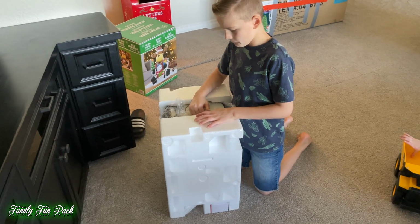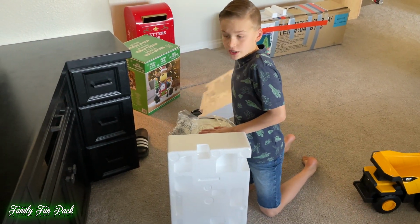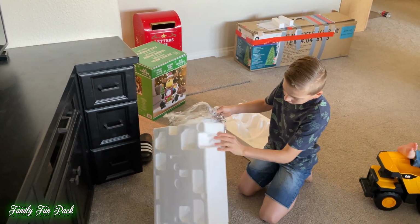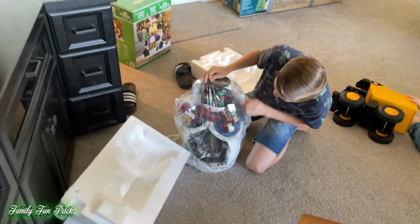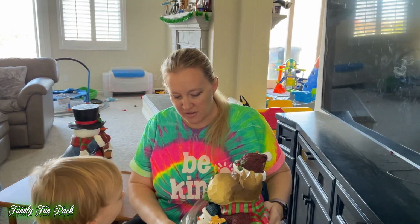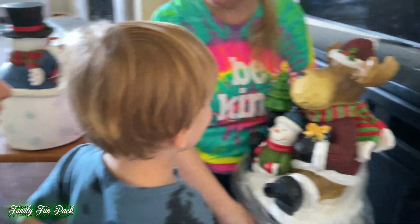I bought 3 new decorations this year. Zach's opening one. So cute. I got the little moose behind Zach. No, that's an indoor one. And I also did get a blow up for the outside. So 3 new things. Adorable. I love it. I got this moose because I thought it could remind us of when we went to Yellowstone.